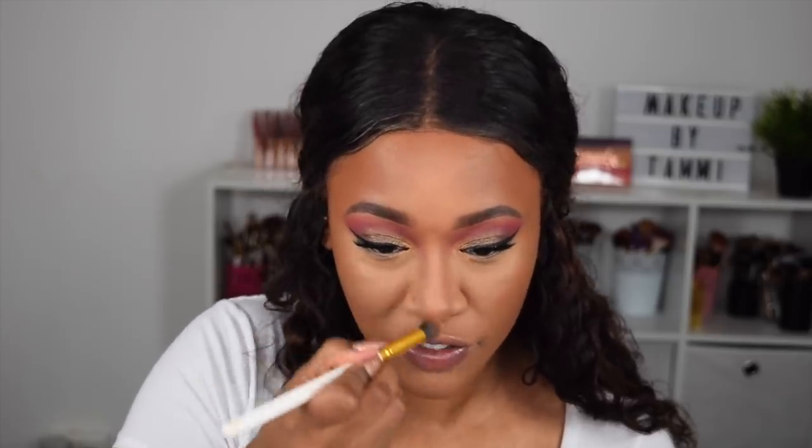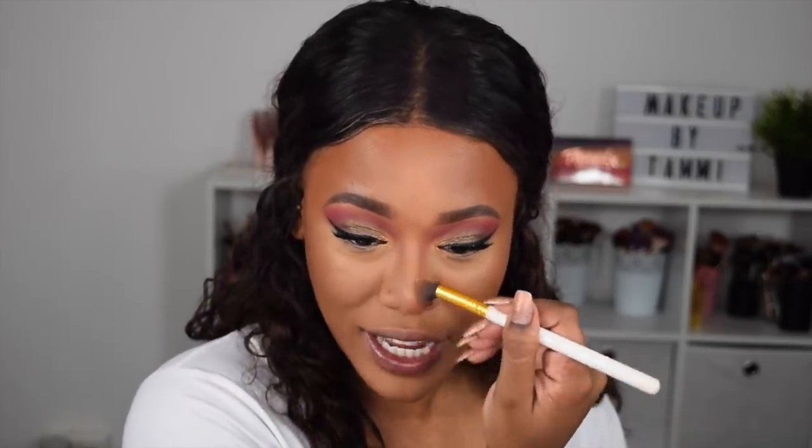I asked you to pick me a setting powder, like an under eye setting powder, but I didn't ask for a face one. I'm just going to go with my normal MAC Mineralize Skinfinish. I don't like this concealer today, guys. I don't know what's going on, but I look so crinkly under my eyes, wrinkly, cakey, all of that.